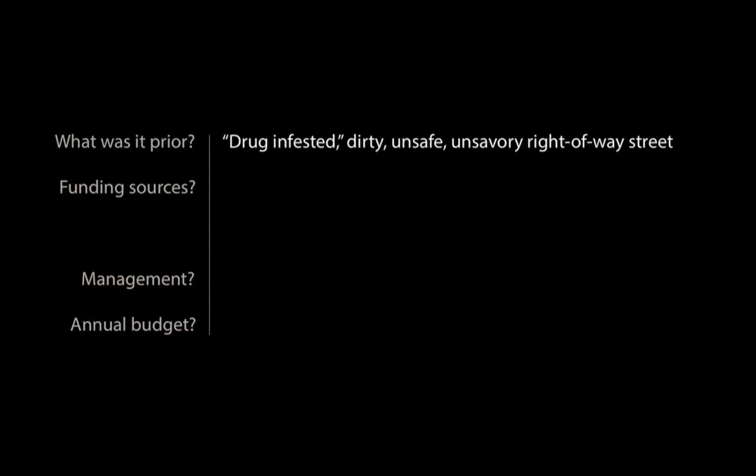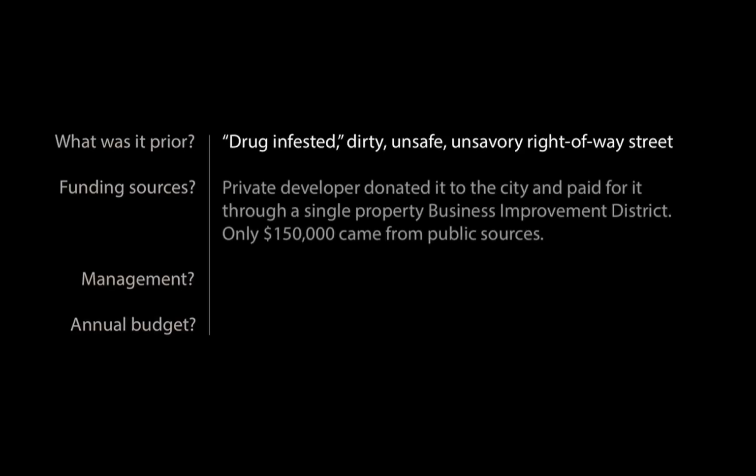So what was it prior? A drug-infested, dirty, unsafe, unsavory right-of-way street. That is their words. Funding sources: the private developer donated to the city and paid for it through a single property business improvement district. He funded the whole thing, but at least it was financed by creating that business improvement district. And only $150,000 came from any public sources.